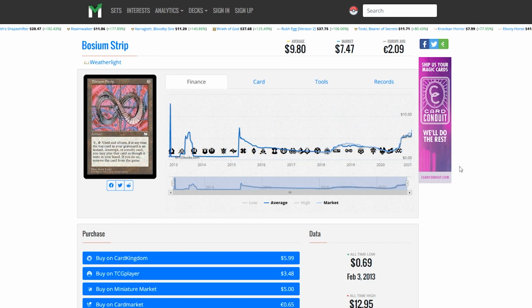Up next, we have Bosom Strip from Weatherlight. At $10, this is a fantastic pickup. And again, this is one that is likely not to ever get any cheaper than where we are today. For 3 mana, we're getting an artifact that essentially allows us to pay 3 mana and give the top card of our library flashback if it's an instant or sorcery. I can think of tons of decks that can make very good use of Bosom Strip, and it's a card that is going to become more and more popular as time goes on.